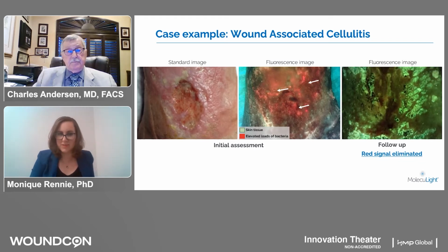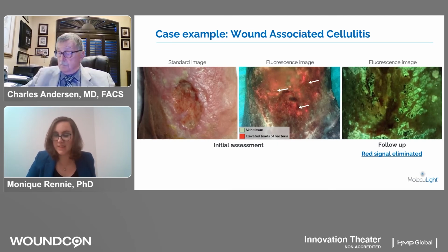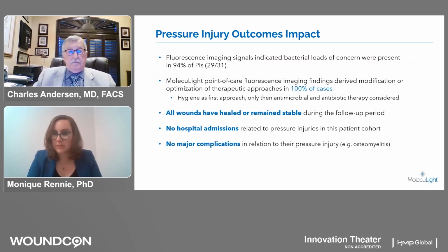It's so exciting to hear about these things coming out of the field that even surpass the expectations that we had for the device. And many of these have come out, like your study on wound-associated cellulitis, just in the past year. So let's turn to the impact that this technology has had, and the treatment changes that result from the imaging information have had on outcomes. And I'd be remiss if I didn't mention that there's a randomized control trial that's just come out in publication on diabetic foot ulcers. But Dr. Andersen, I understand you've been studying pressure injury outcomes, and we'd be very interested to hear about what you found.